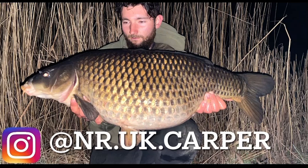Right, just releasing her. Look at that. Proper spawn. Look at her gut on it. Off she goes. Come on, baby. Take your time, girl. And off she goes.